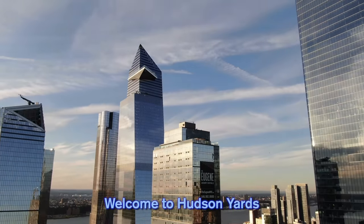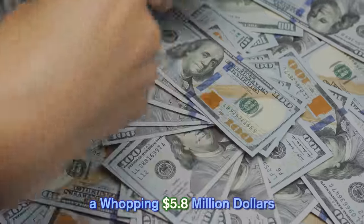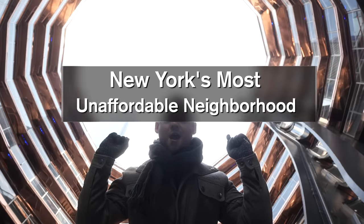Welcome to Hudson Yards, a small neighborhood on the west side of Manhattan where the average sales price of an apartment is a whopping $5.8 million. With a futuristic vibe and some tourist attractions to boot, let's explore New York's most unaffordable neighborhood.